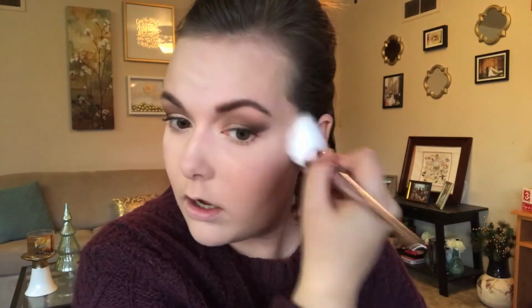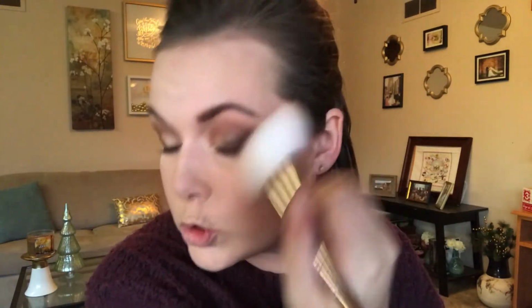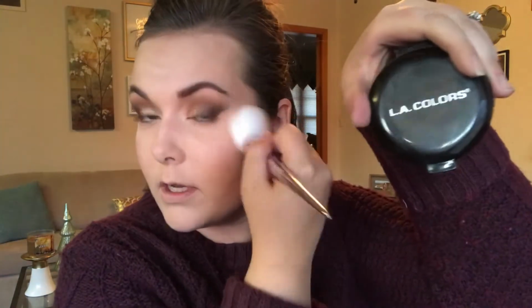Oh yeah, love this. I wish I would have bought 2 sets of this because I'm putting this set probably in my kit. If I get desperate enough, I can just pull them out. And I love that this is tapered because it just makes it so easy to bronze. By the way, I'm using this one by LA Colors. It's actually a face powder. I want to say it's in the shade, yeah, tan. And I just kind of use that as a bronzer.